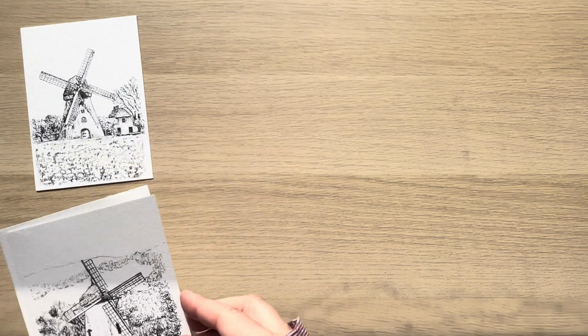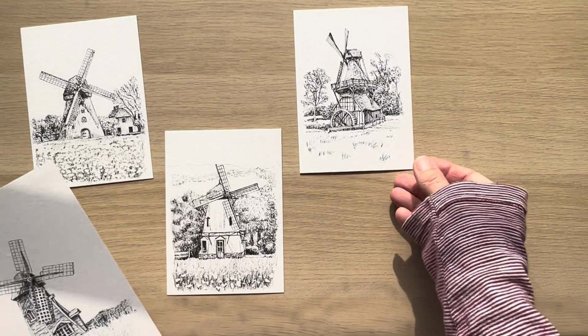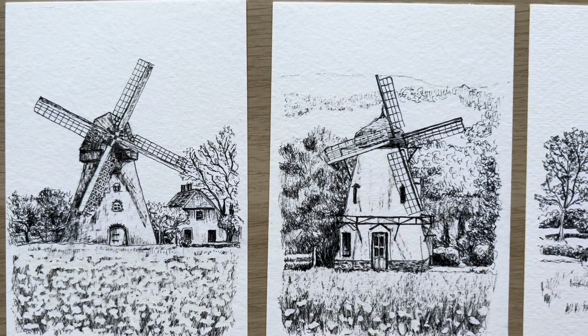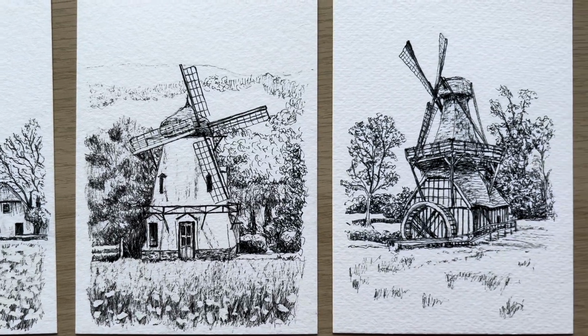I've always also had a similar fascination with windmills, and so that was another category that I did last year. And in particular, windmill houses. So windmills where people actually live or they live next door. And it was a lot of fun to find these and draw these.